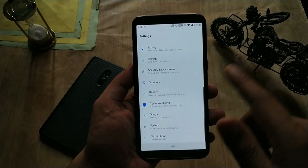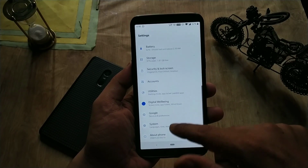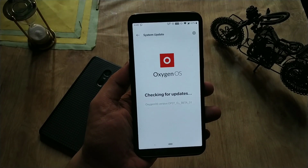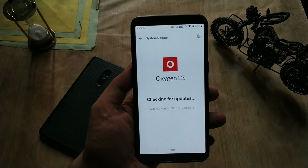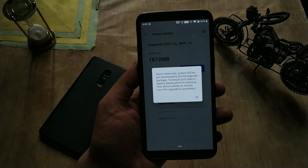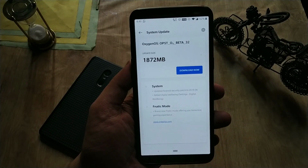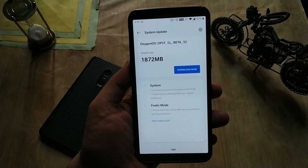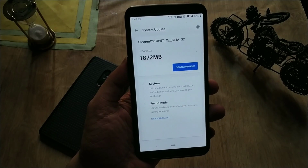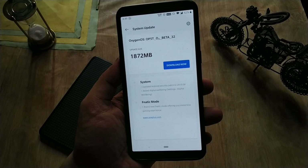There is a new OTA update available for OnePlus 5 and 5T users, in the form of Open Beta 32 for OnePlus 5T and Open Beta 34 for OnePlus 5. I was running Open Beta 31 on my OnePlus 5T, so I received this OTA update, and I did not use any kind of VPN services. If you are running previous Open Beta builds, then the update size is less, and if your phone's bootloader is unlocked, you will receive the full update, which will be somewhere around 1.7 GB. We will discuss the changelog after the installation.